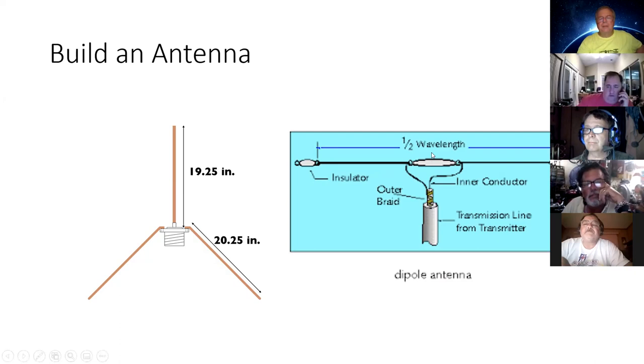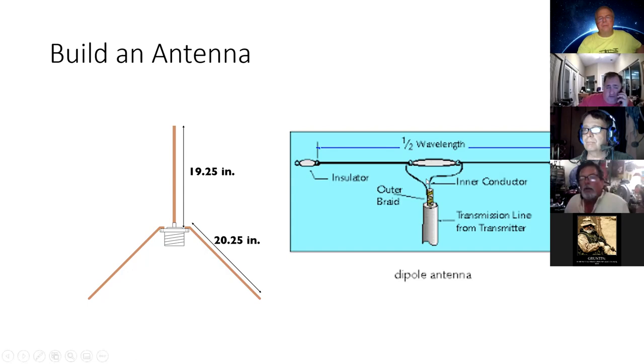We won't go into all the details, but this can be built out of materials that you can get at Home Depot. You can use PVC for an insulator. It's fed with coax in this case. So get together some wire, something for insulators, coax, and hook it up to your radio.